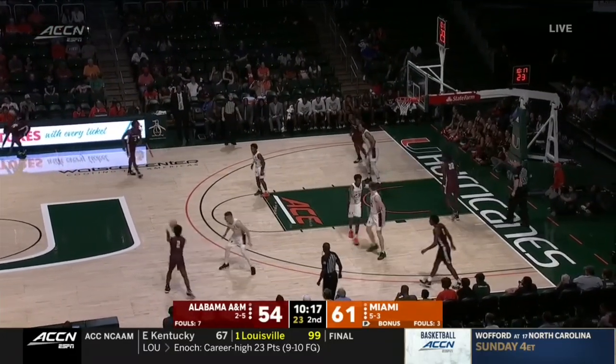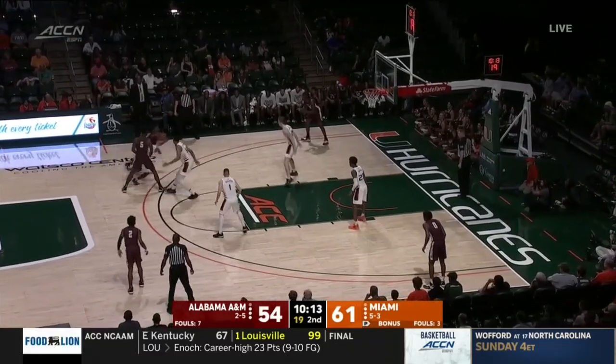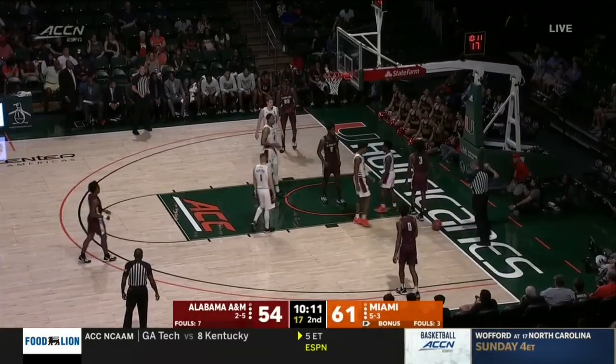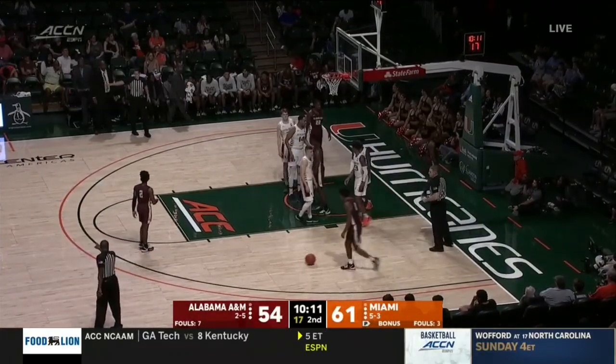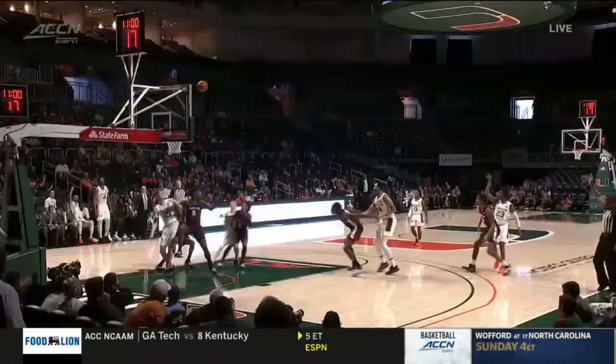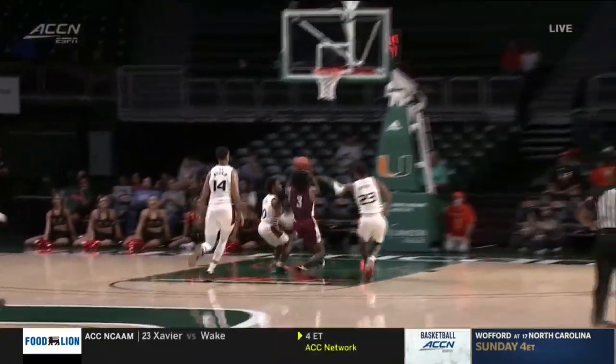Somehow this Miami defense has to solve the A&M offense. And Alabama A&M's offense coming in was, quite frankly, one of the worst in the nation. They were in the high 300s out of 353 Division I schools. They were only averaging about 61 points a game coming in. And that is not the case, though. You are right. They look really good right here, just in transition.